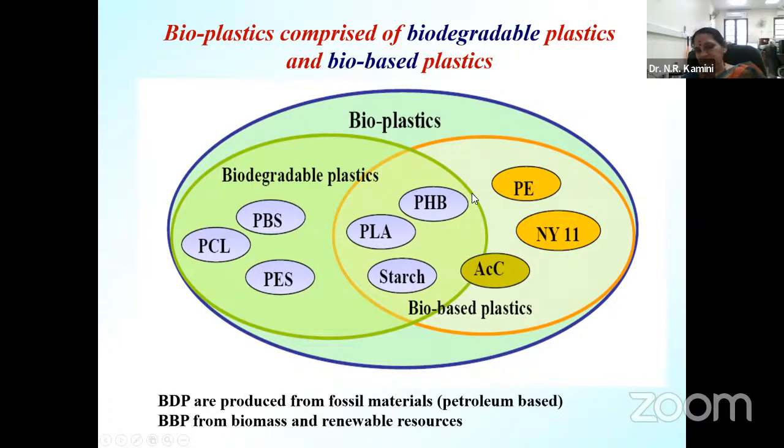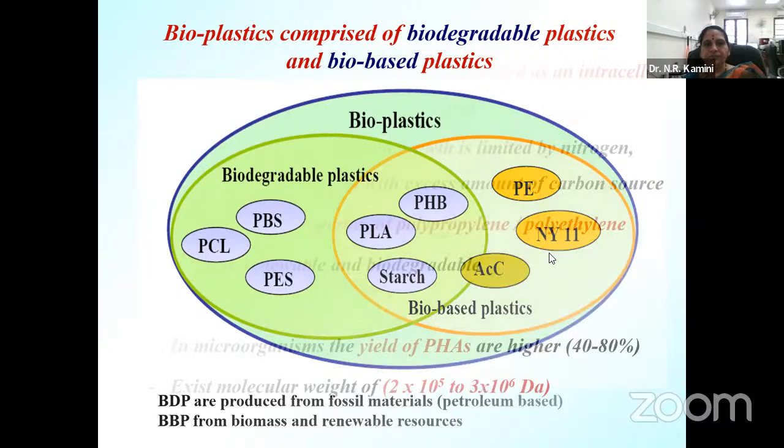PHB, PLA, and starch are easily degradable by microorganisms, but the time factor is a must, because sometimes some organisms are capable of degrading the plastic even after a month's time. So various parameters are to be optimized for the degradation of these plastics. And then polyethylene, nylon, and acetyl cellulose. Acetyl cellulose, based on the degree of acetylation, is degradable or non-degradable. Polyethylene and nylon are not biodegradable.